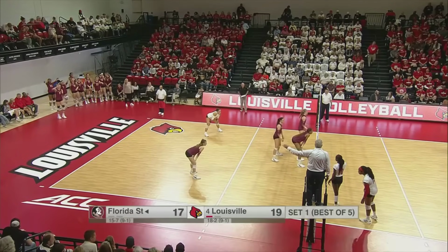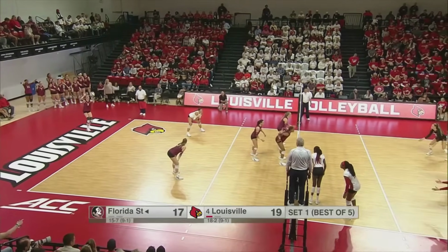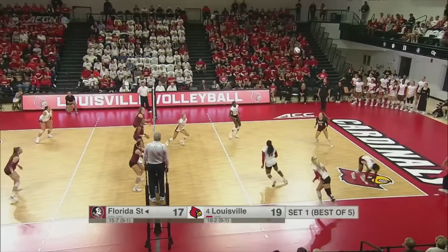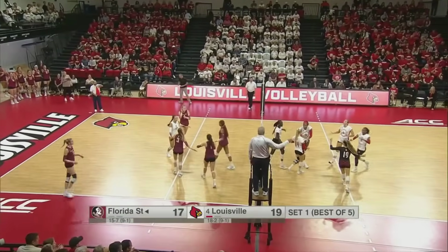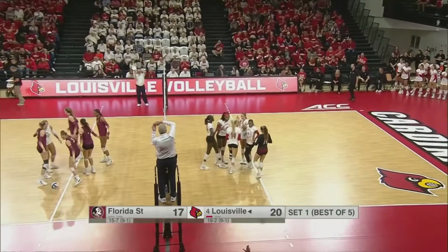So interesting there. He said that it was in on the sideline, but out long. And that's how the line judges call lines. And the line judge on the near side to the Louisville bench did signal it in, but that's a correct signal because it's in on the sideline.